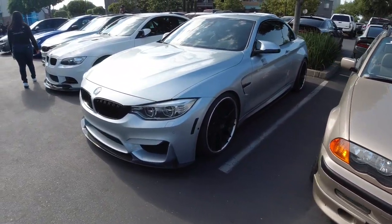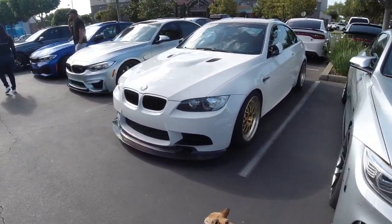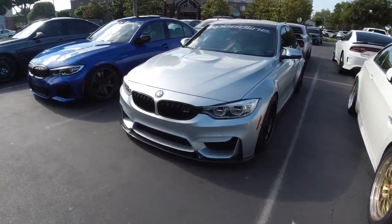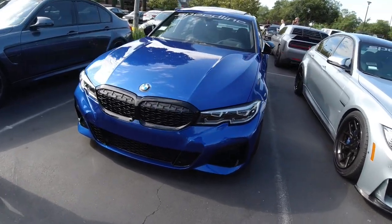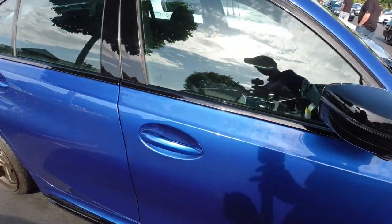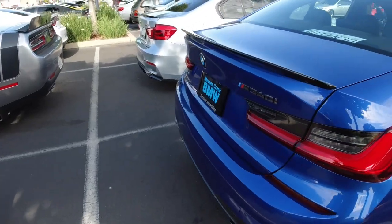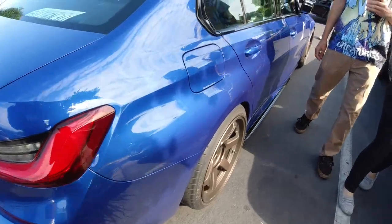Oh, here are the Beamer boys. Yeah, right here. That's the one. Oh, these are the new 3 series. These look nice. I don't know why people hate on these. Maybe it's because the new M3s have a fat grill, but I actually like these 3 series here. This is a M340i. Really clean. I like it.